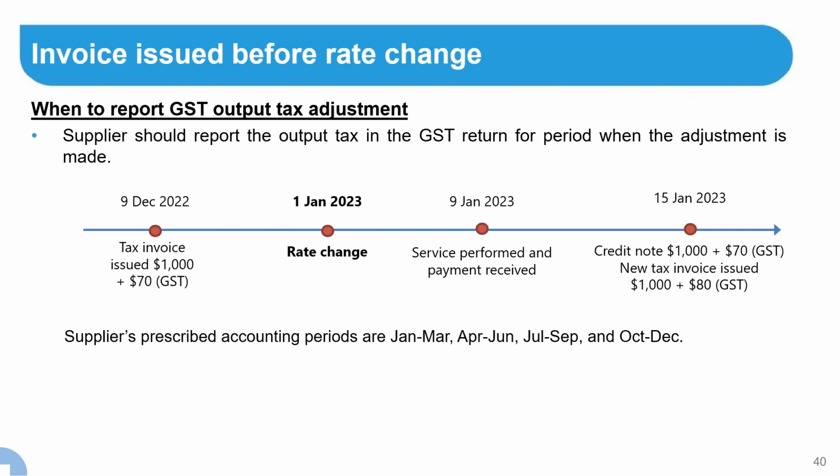Let me illustrate this with an example. Suppliers' prescribed accounting periods are for the periods ended March, June, September, and December. And so, the supplier files GST returns on a quarterly basis. The supplier issued a tax invoice for $1,000 and charged 7% GST on 9th of December 2022.